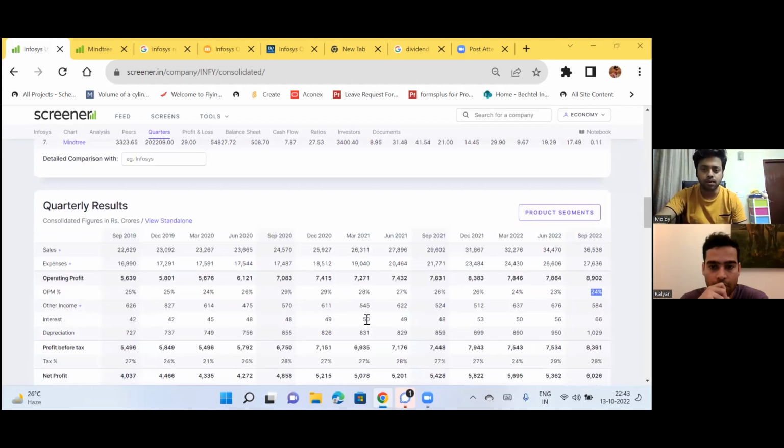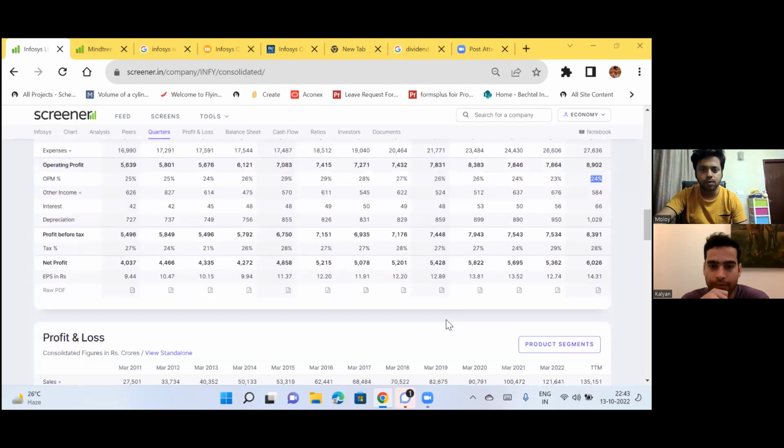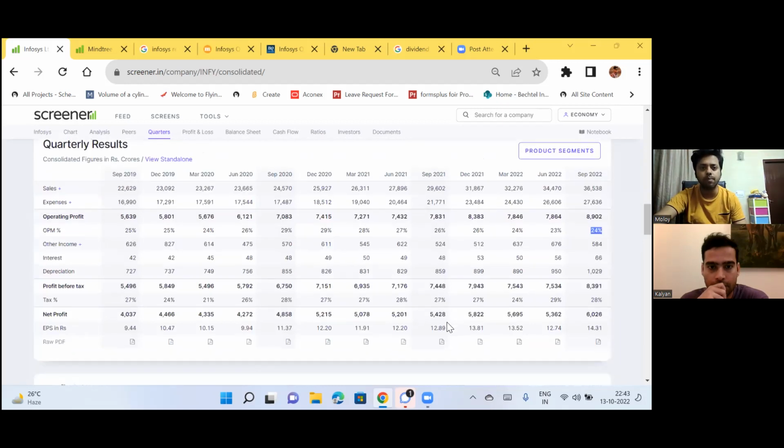Now, as we have discussed, the net profit is 6026. In September 2021, it was 5428, right? Now that we have gone through the numbers, we have to see how the numbers have fared against the estimated numbers. For that, let me share one.